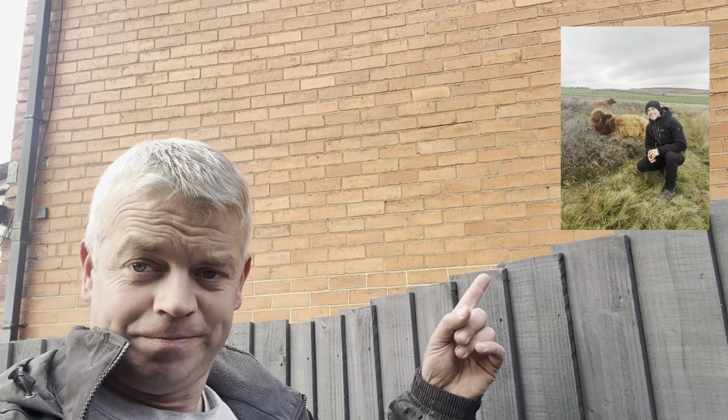So, have a steady weekend. He lives in the countryside now, doesn't he? Going around seeing all them big hairy cows. What are they called? Highland cows. Obsessed with them now. He's found a field with Highland cows in. He just takes selfies of them all the time. I'll pop one up here.